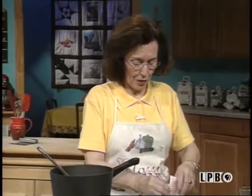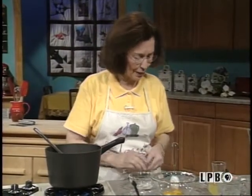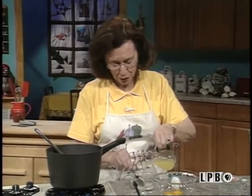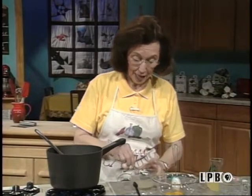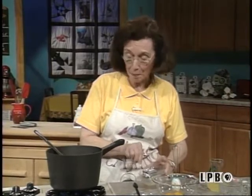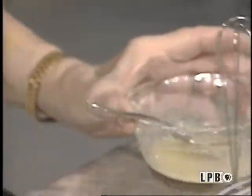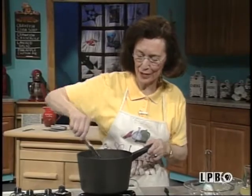This is what your package looks like. It's the plain, unflavored gelatin. I'm going to show you how you dissolve it real well. Put this here. And I've, of course, reserved my pineapple juice to show you how to do it. And you mix it up. And it'll look just like what I had put in the pot just now. Of course, I'm not going to add this to the pot because it would make it too thick. This is cooking. Good.